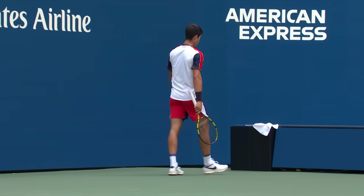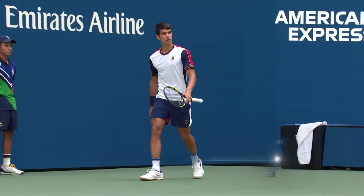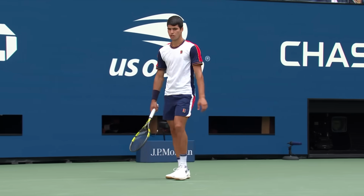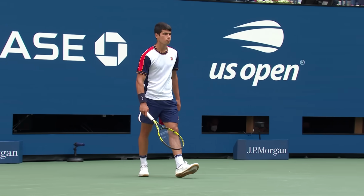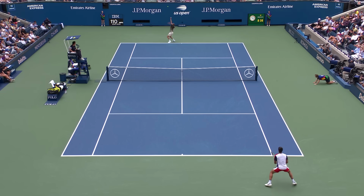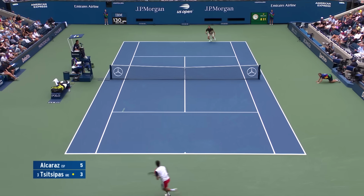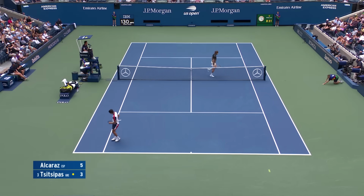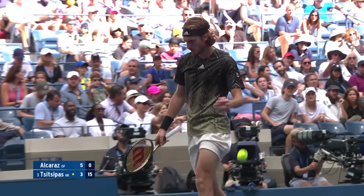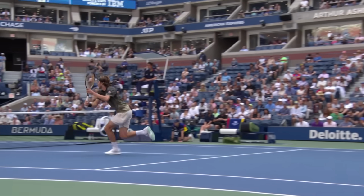Alcaraz leads by 5-3, first set. So he passes that test, gets things back on track. Now just a game away from a one-set advantage. I think that was a mischievous New York fan making a reference to a bathroom break there. Nice volley. Yeah, it's interesting. In this climate right now, these fans are going to be behind Alcaraz if he continues to play this well.